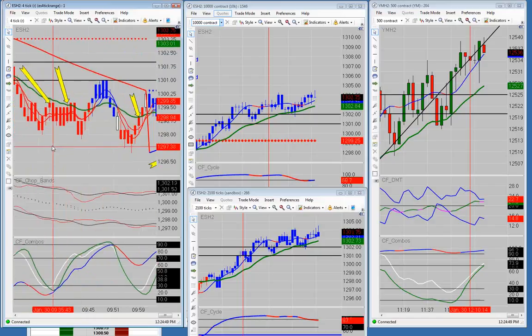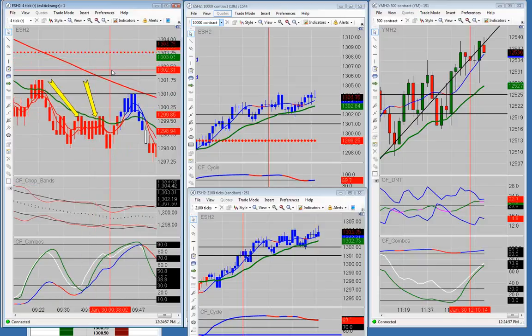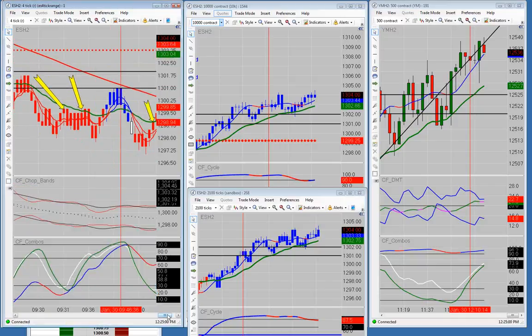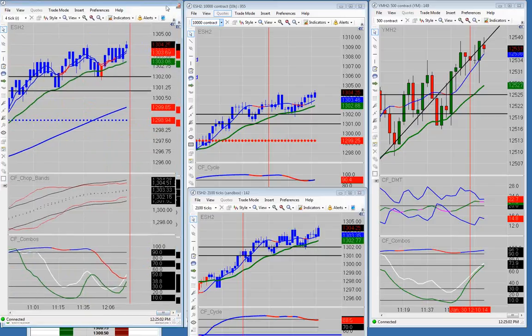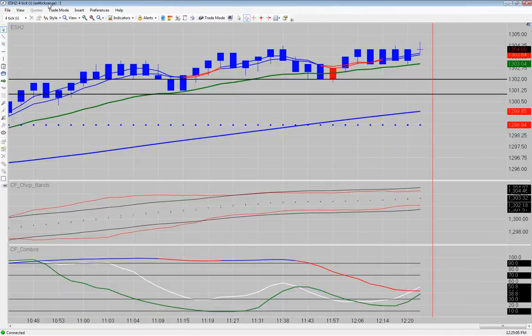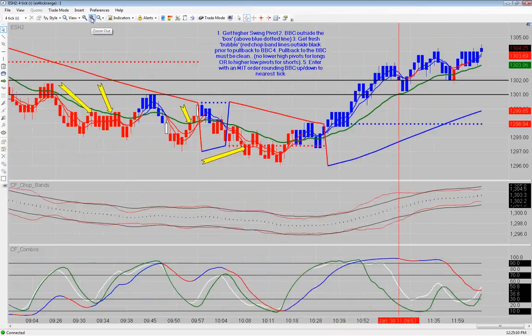All right, the trades that I took this morning, guys, you see them. They have the yellow arrows. I have the rules for the trades in here. I'm sorry I keep scrolling all over the place on you. I'm just going to blow this up. These are the rules right here for the 4-tick range trades.